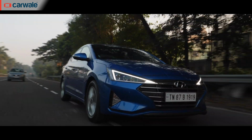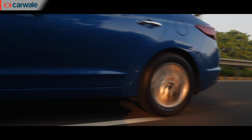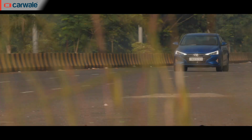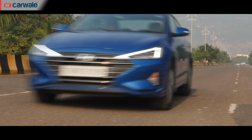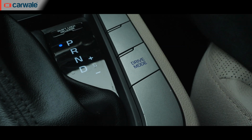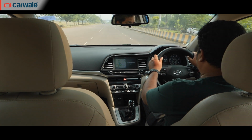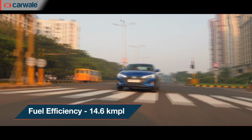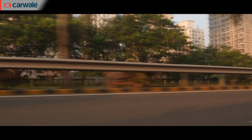But the power delivery is so linear that one ends up wishing for a sudden rush of power. But driven in normal conditions, the Elantra is very refined and offers enough grunt to keep most satisfied. The driving modes further help to enhance driving depending on the conditions. Fuel efficiency remains identical, with Hyundai claiming 14.6 km per litre for this auto variant and the manual.